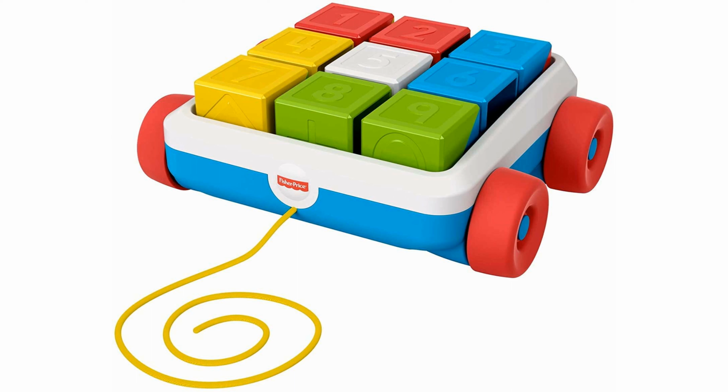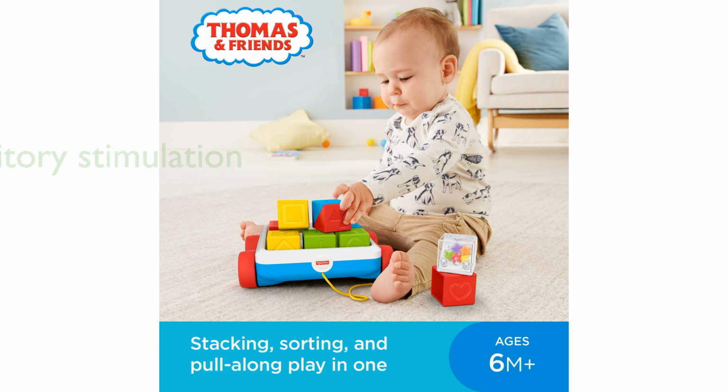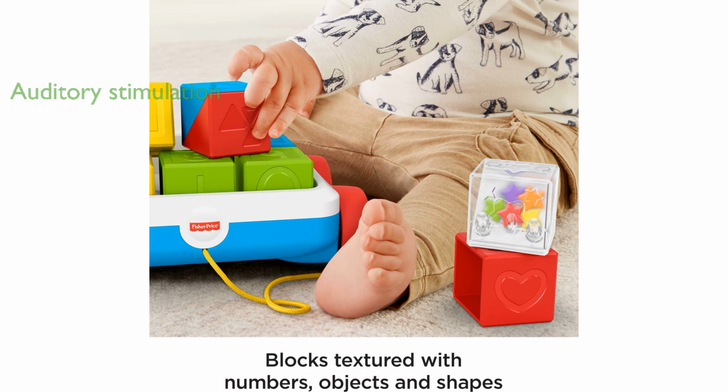The Fisher-Price Activity Blocks Wagon is a versatile toy that allows babies to shake, stack, sort, and pull colorful blocks. Each of the 9 chunky blocks is designed with vibrant colors, textured artwork, and familiar shapes to stimulate your baby's senses. This toy wagon includes a rattle block filled with colorful beads to provide additional auditory stimulation during playtime.